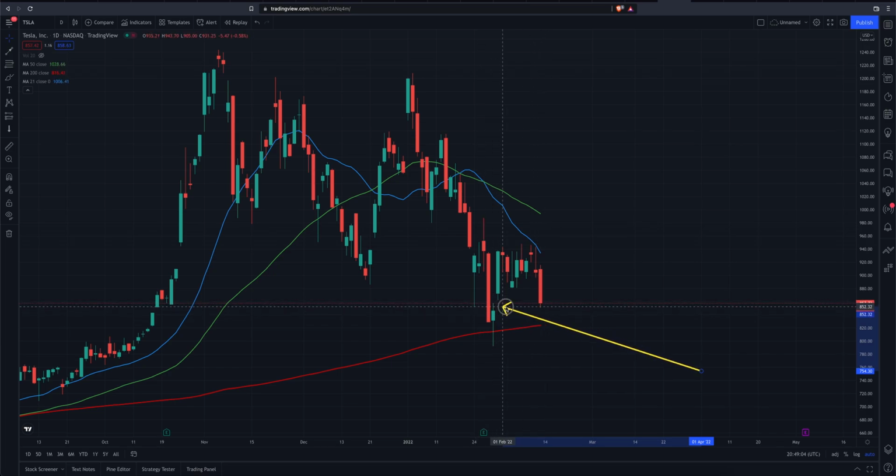What are we watching next for Tesla? Well, right here, the 200-day. We would like to see this thing stop where it's at. And you can see we are trading up off the bottom. We put in a low today of 850.70, and we are currently trading at 858, up a couple bucks.